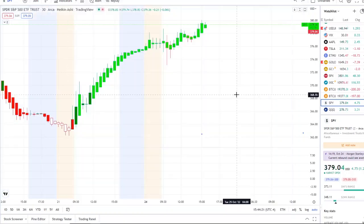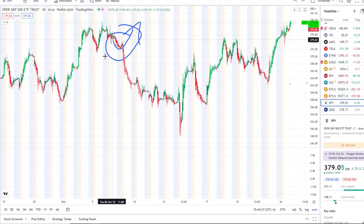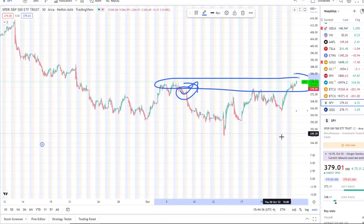So here we are with the SPY breaking out, continuing to hit new highs, going to higher levels where resistance levels are important, right? We need to talk about where it's coming. It's getting to a pivotal level, where rejection happened back at the beginning of October.